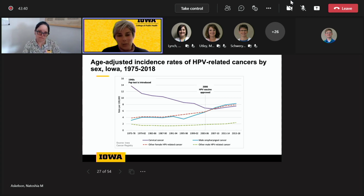The other lines give us a little bit more pause. That light blue line is male oropharyngeal cancer, or what we call OPC, and that's been on a steady increase over time, especially in rural areas, but nationally as well. So something we're increasingly concerned about. And then the green dashed line is other male-associated HPV cancers that are not OPC, and the red dashed line is female-associated cancers that are not cervical cancer. There are some concerning rates there as things are going up in those categories. But the good news is we have a really highly effective vaccine that when we can get enough folks vaccinated, we're going to see those lines start to curve down as well.